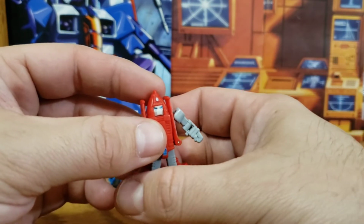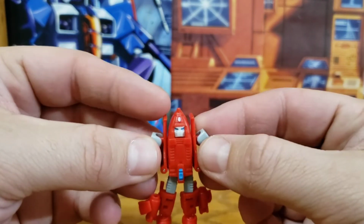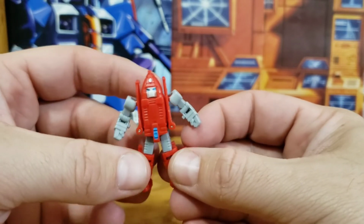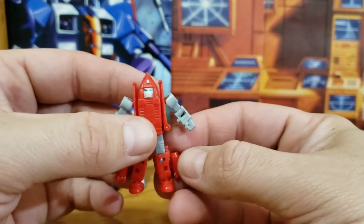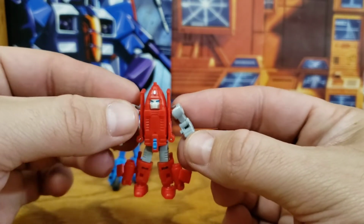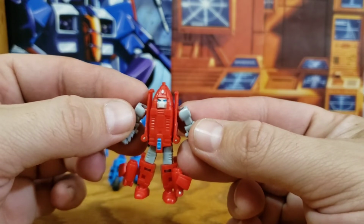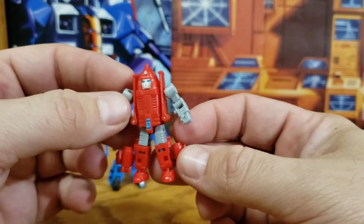Now, Powerglide here is pretty interesting to me. Once again, just like Sea Spray, it's more of that rounded, exaggerated, chibi kind of style. But I really like it here. I got these figures again for the Seekers, but I think this honestly might be my favorite figure of the bunch.